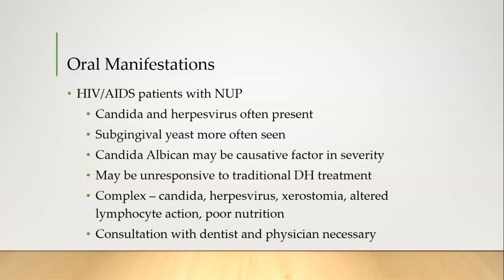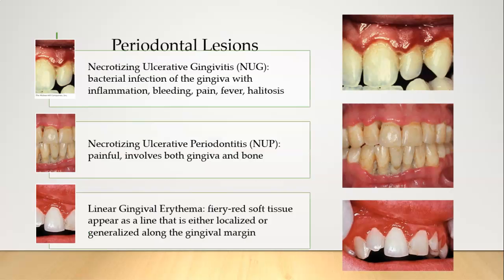There's just so many. If they're very, very sick, and all of this is happening, it's very complex. If you see someone in your chair that's this sick, you do all the things that you can, but you consult with a physician first, tell them what you want to do, find out if everything is okay to try, and then move forward like that. So here's just some images.